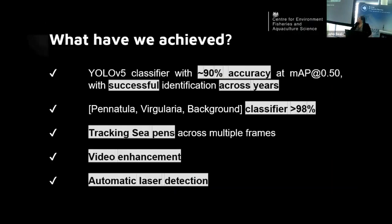So what we have achieved during this: we trained a YOLO V5 classifier and achieved 90% accuracy for mAP at 0.5, with a successful identification across multiple layers. We did classification, we did sea pen tracking, and also video enhancement. Let me show you a bit of videos. Now, I hope they work.